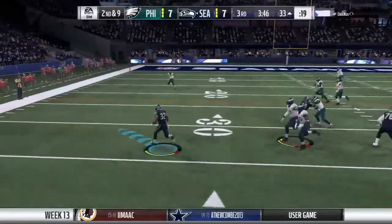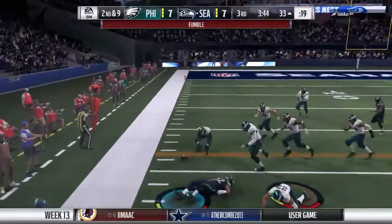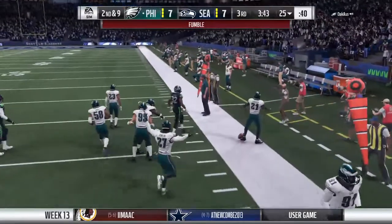Green. They stay on the ground. Again, it's Carson. And a loose football. And it's picked up by the Eagles.